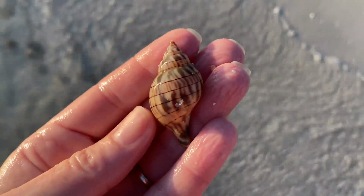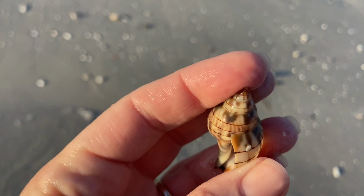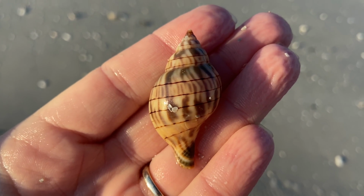Another banded tulip. What kind of shape is it in? Let's take a look. Oh, pretty good shape. Those are tough over here to find with the aperture, the opening, intact. So that's a great find. So I'm starting to get pretty excited.